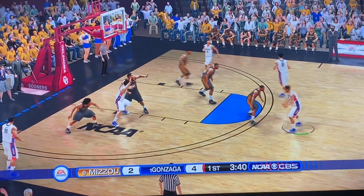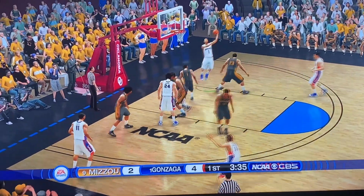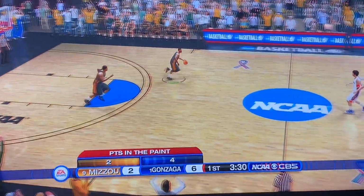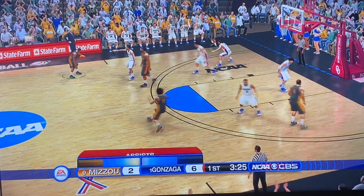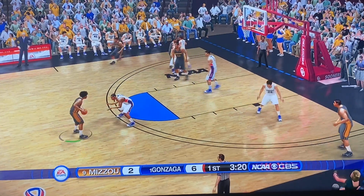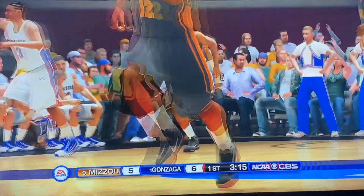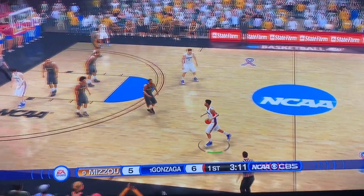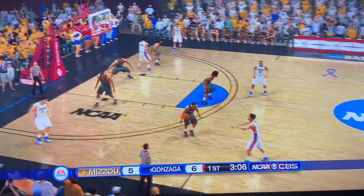3:40 to go here in the first half. Suggs with it. Over to Ajayi. Kispert posting up. Oh no, they find Suggs, who lays it in himself for the easy 2 points. Three of three shooting for Gonzaga here early on. Hot start. Looking in the corner, Pinson for three. Splash! Xavier Pinson gives Missouri 3 points right there to bring it to within one.